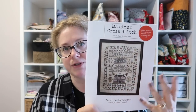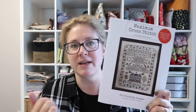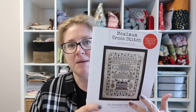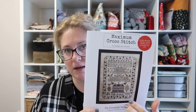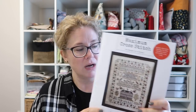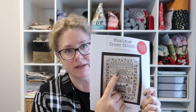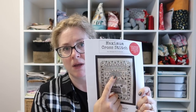And this is the large version of the sampler. If you've been here with me for a while, you will know the whole saga of this chart, because this chart is completely customizable. For me, I wanted to take out a few things. I didn't want to stitch the tiny people. I didn't want to do the cartouches. And also, I didn't want to do the 1/1 phrase in the cartouche up here. So Ellen recharted it and came up with a small version of the Friendship Sampler.